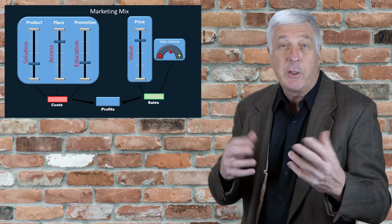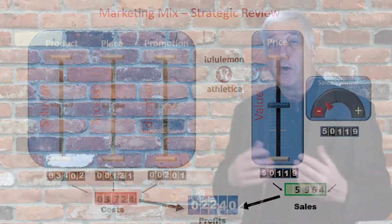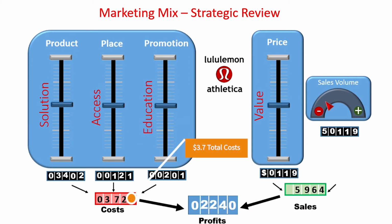So let's look at 2 examples of how the 4 Ps in the marketing mix work together to help you understand each piece and, more importantly, why their interrelationships are critical to the overall financial performance and the company's ultimate success. For the first example, let's review a product that is currently sold by Lululemon and priced at $119 and has a total cost of production, distribution, and promotion of $3.7 million.